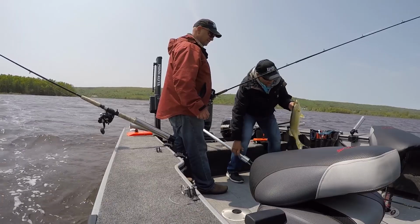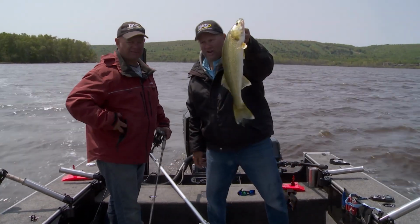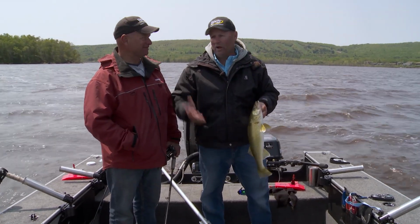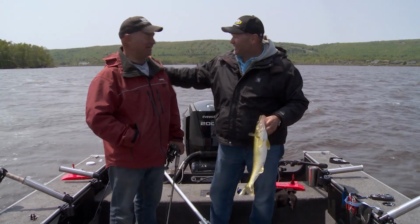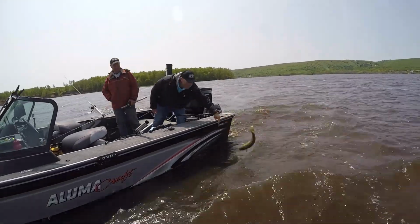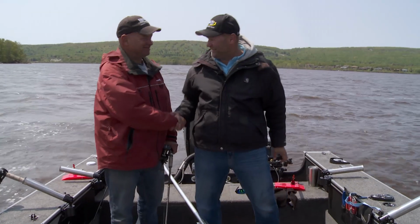And that right there is what you can do. You get out and pull cranks on shallow flats and rivers. This is easy fishing. Get out and do it. Walleye divers, it's a simple deal. 25, 30 feet of line out. We've been just whacking on them all day. That's awesome. It's fun. Get out and do this. We'll call it a day with that one. All right, good job, buddy.